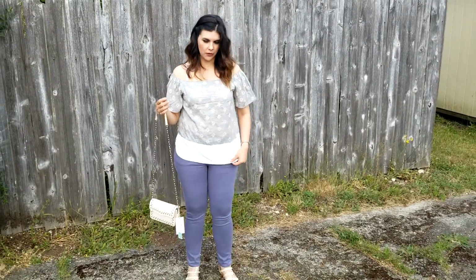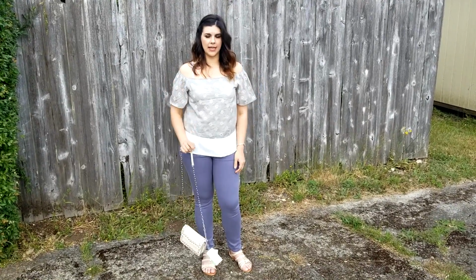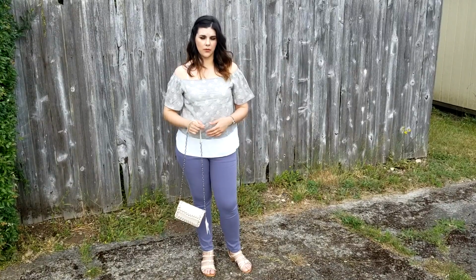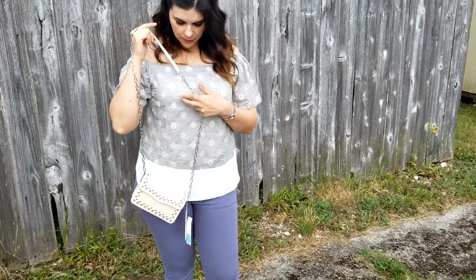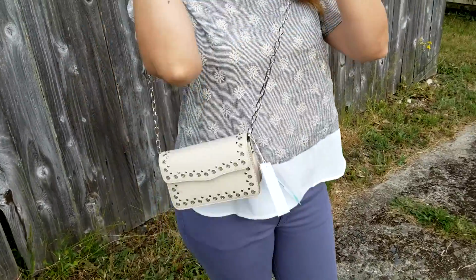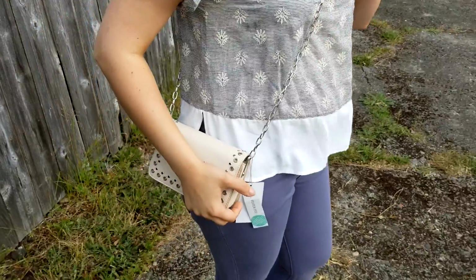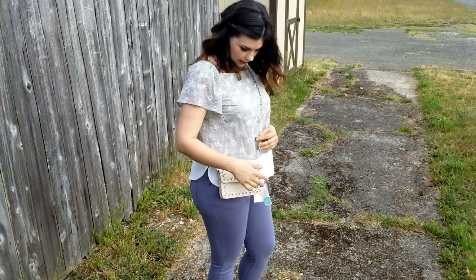It is very cute, but I so wish it was just a regular top without all the off-shoulder nonsense, because it is just not wanting to stay there for me. I can feel it wanting to ride up right now, but the purse is extremely cute. I'm gonna try putting it on crossbody to see how it fits. Yeah, it doesn't fit up too high, which I'm surprised about. I totally thought that it would.